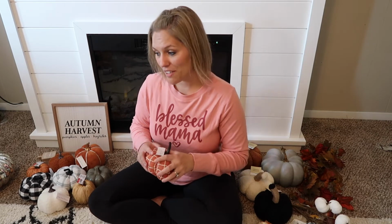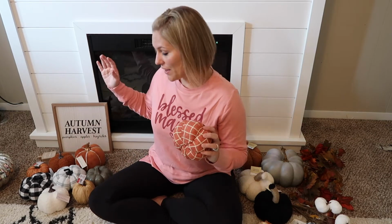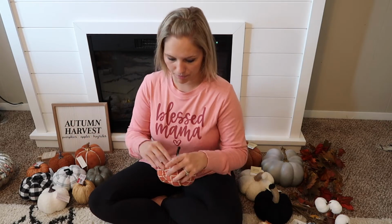And then when we were at Target, she said they were looking for all of their back to school stuff when I got these, and they kept opening boxes and there were just a bunch of pumpkins. So she said we could look through the boxes and get them. So I got all these before they were even out on the shelves. And that was awesome because she was like, once we put these out, they're gonna go. And I believe it. So this one was $3.